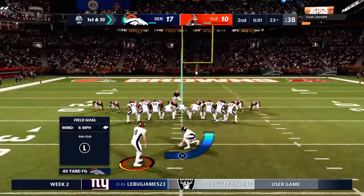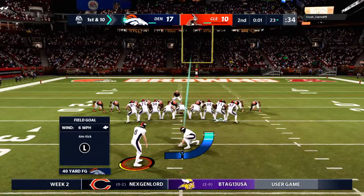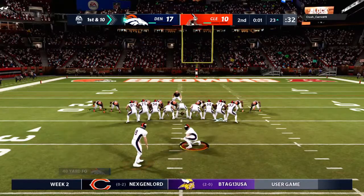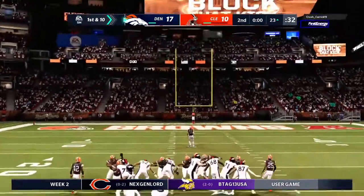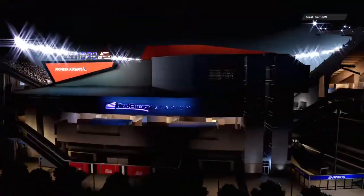So with 1 second left in the half, on is the field goal unit. This one from 40 yards out. And McManus able to put it through. And they double him up here. That makes our score 20-10.